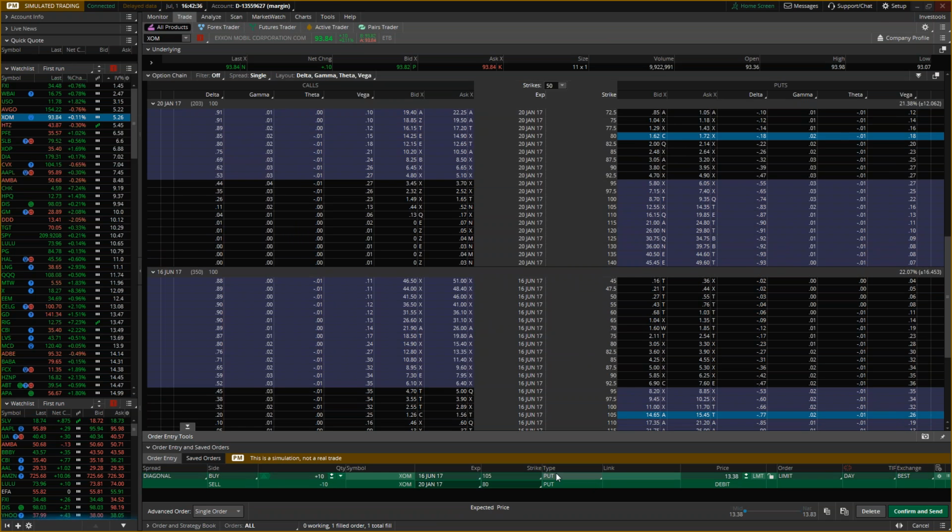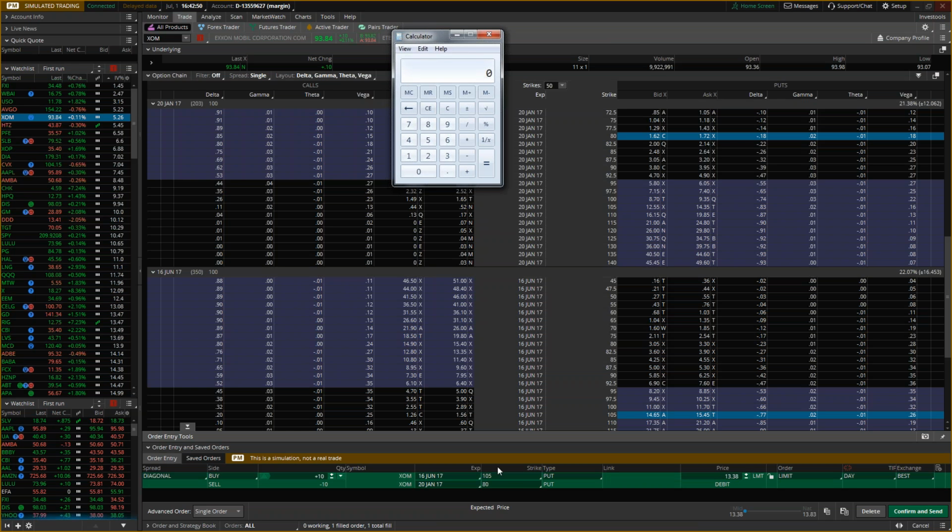So now going back to our break even and everything else, the width of our strikes are 25, all right? So we would subtract, let me pull up my calculator just so we can see this visually. So the 105 puts are the ones we're long, right? So to find out what our break even is, we take that 105 put and subtract the debit we pay for this, which is 13.38.